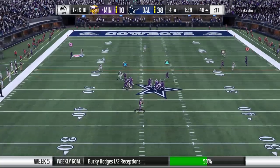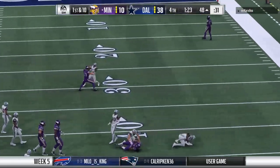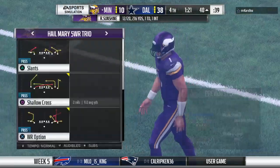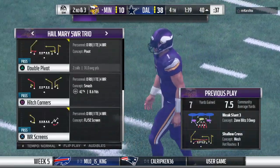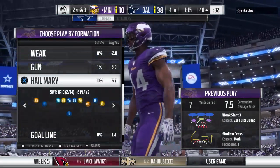He'll drop to throw. He's got it complete to Diggs, right side. And he'll be brought down, it looks like right at the 40. 7 yards, the pickup on the pitch and catch. That's just his second catch of the game.